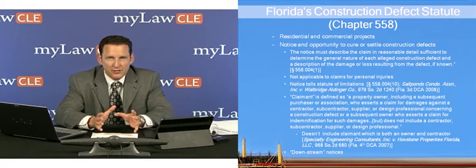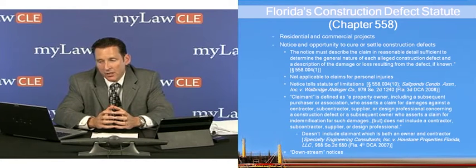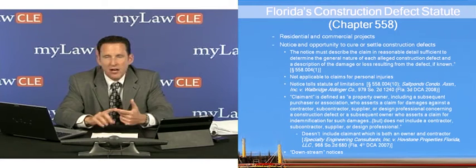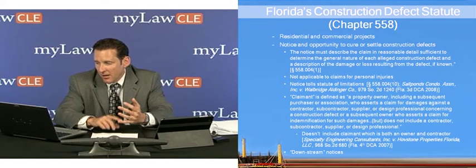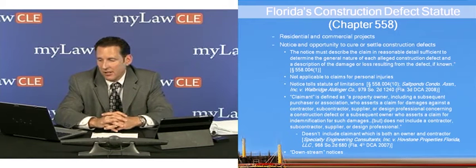Now, who does the statute apply to in terms of bringing an ultimate defect claim? The statute uses the word claimant, and that's defined as a property owner, including a subsequent purchaser association, who asserts a claim for damages against a contractor, subcontractor, supplier, design professional. So basically anybody that you're intending to sue. I'm not necessarily suggesting you have to sue anyone other than the developer or the contractor. But if you're intending to bring a separate action, perhaps for negligence, against a subcontractor or a material supplier, then the statute says before you do that, you do have to send out a 558 notice.